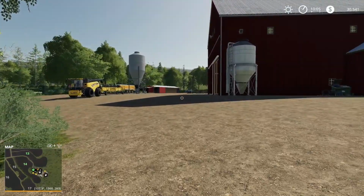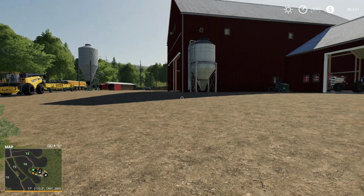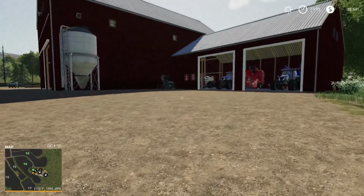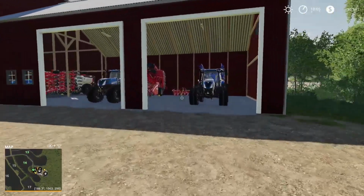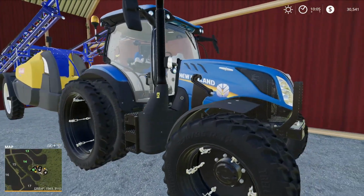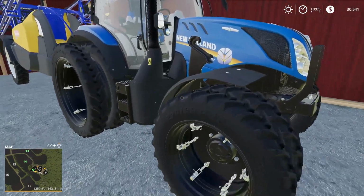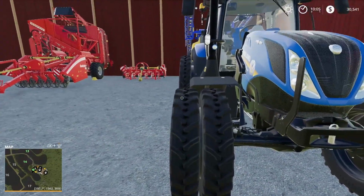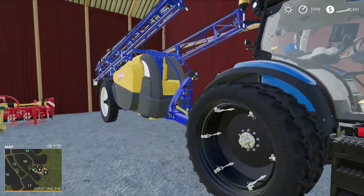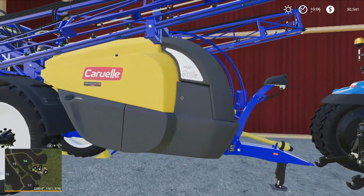I've kind of gone for a New Holland theme here, just because New Holland was founded in Pennsylvania, so I thought it was appropriate. First off, here we have a New Holland T6 180. I believe it's 175 horsepower. And we have dual narrow wheels on this, as it will be our spray tractor to go along with this sprayer here.